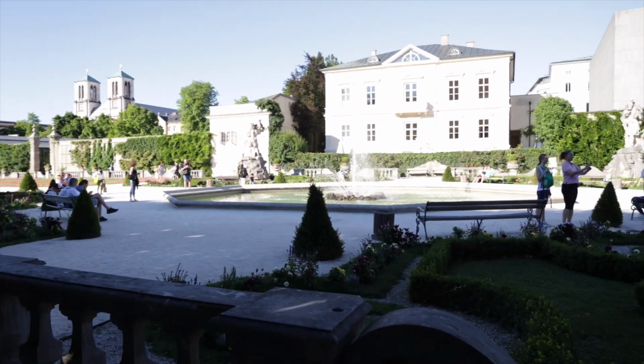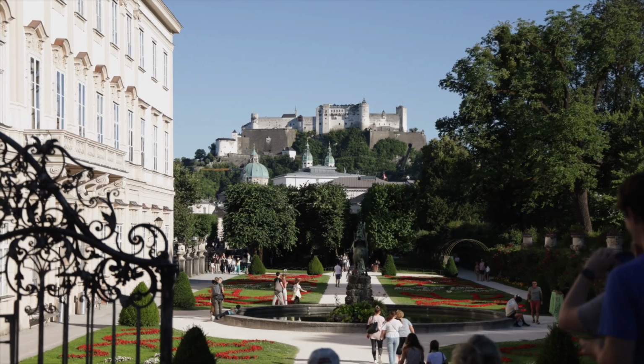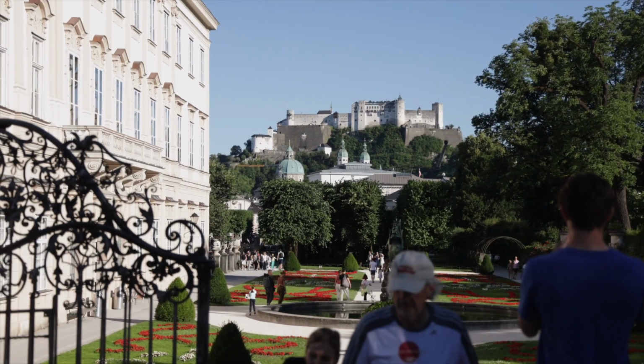So beautiful enough. You'll probably recognize this spot from the famous Do Re Mi scene in the movie.